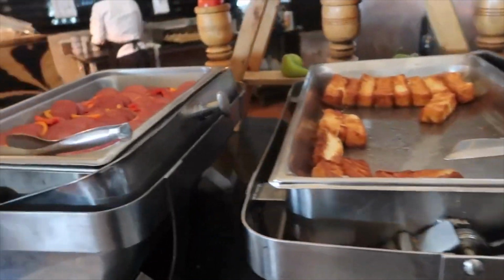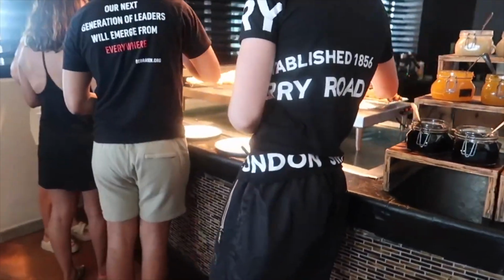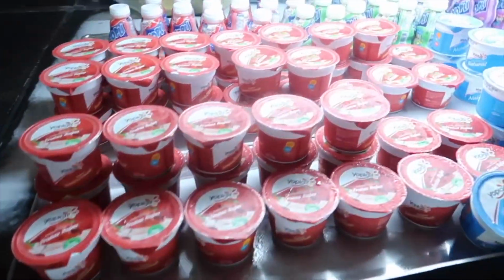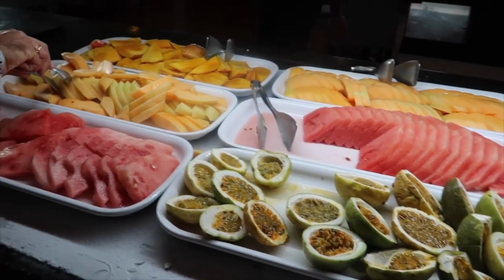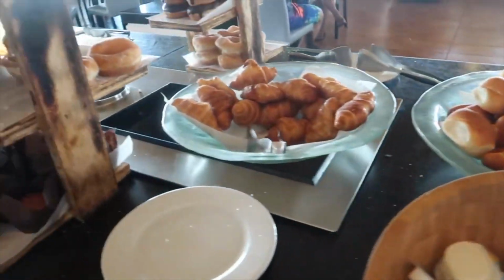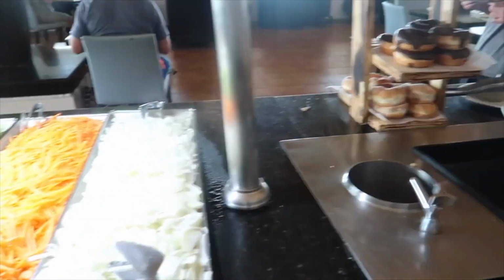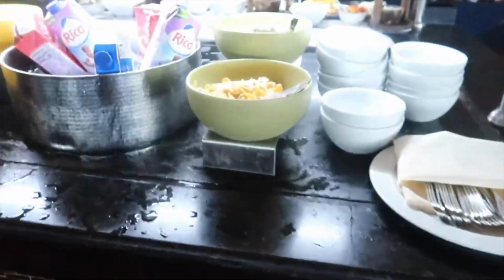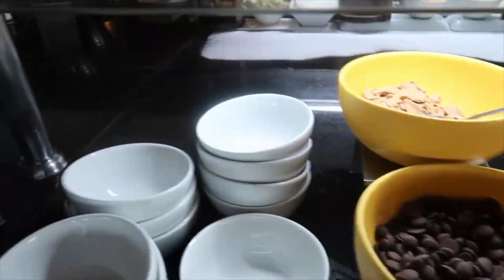There was also toast, more ham, an entire table dedicated to jam, an entire table of pancakes and waffles. There was a ton of yogurt, a section for fruits, an entire section of bread with donuts, an entire salad section, and then there was an entire section dedicated to cereals.